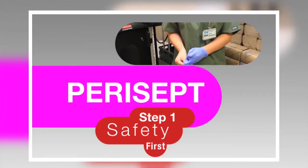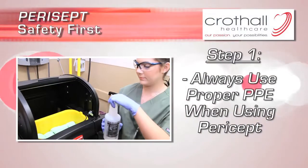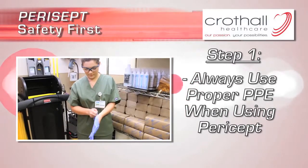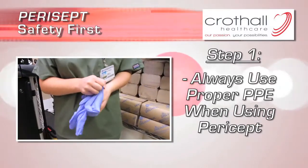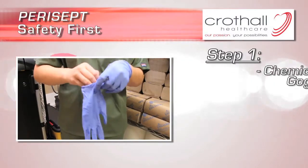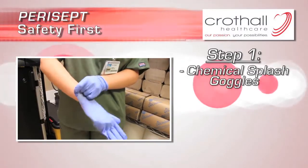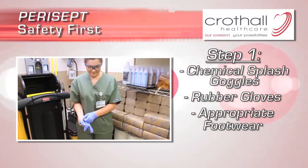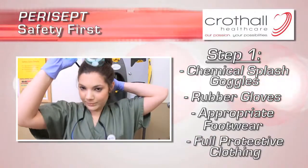Safety first. Step 1. Put on gloves and eyewear. While handling Pericept in the concentrated 2-liter container, personal protection equipment applies. The PPEs include wearing chemical splash goggles where there is a potential for eye contact, rubber or neoprene gloves, appropriate footwear, and aprons or full protective clothing.